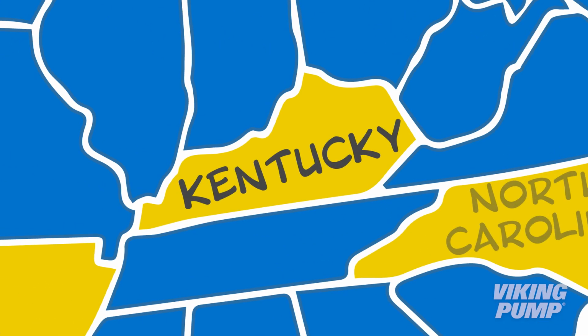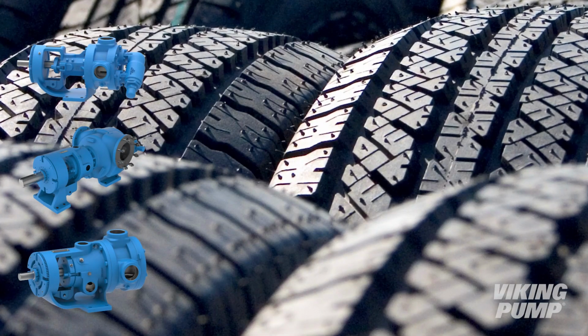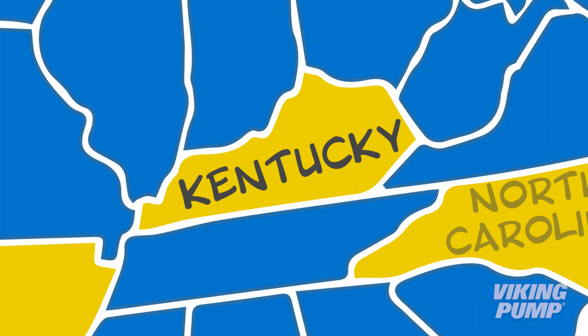Viking pumps are renowned for their ability to handle viscous liquids, and perhaps nowhere is this better demonstrated than Kentucky. Kentucky is home to a host of rubber and tire manufacturers. Rubber is exceedingly viscous. Viking rubber pumps are commonly fitted with an enlarged top inlet port and special internal design to help feed in the viscous rubber emulsion to help produce a variety of rubber products, including tires.